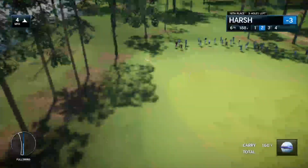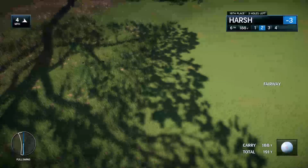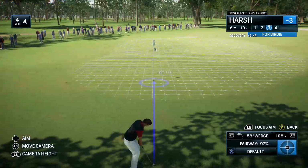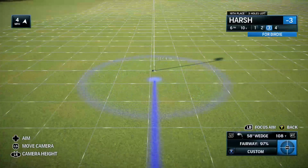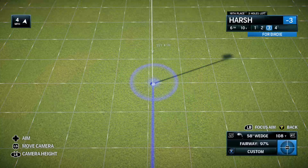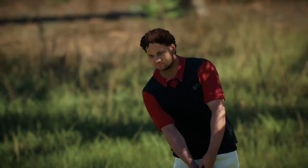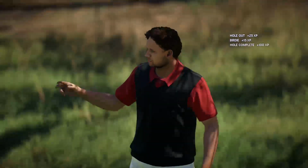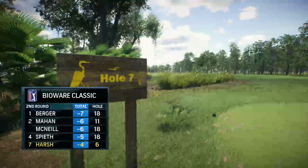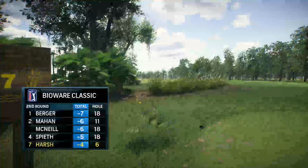And this is not heading in the right direction. No, it looks like it's going to be in the rough. Good job right there. Now making a move and setting himself up for, who knows, a good weekend run, maybe at another title. But a former college standout has been excellent today.